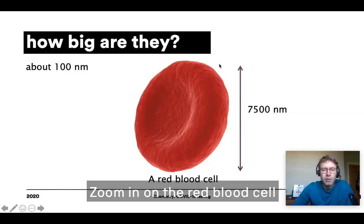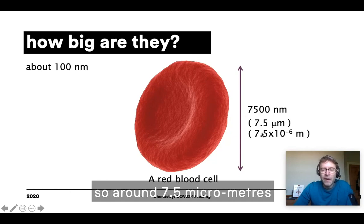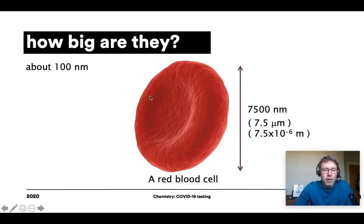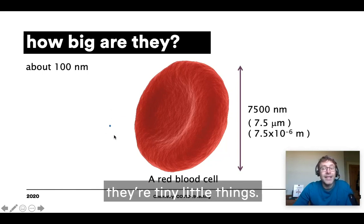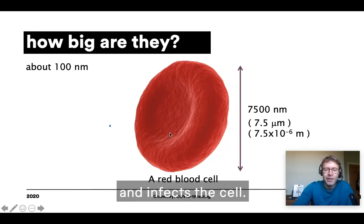Zoom in on the red blood cell, 7,500 nanometers in size. It's around 7.5 micrometers or 7.5 times 10 to the minus 6 meters. So this is the red blood cell. This little dot here is a virus particle. It's about the same size as my pointer. That's how big they are. They're tiny little things. This little particle goes into the cell and infects the cell.